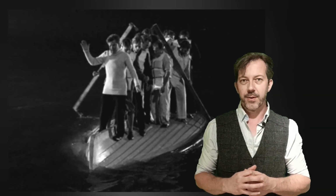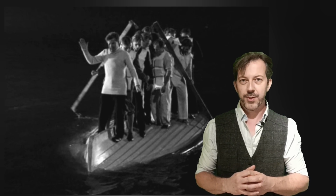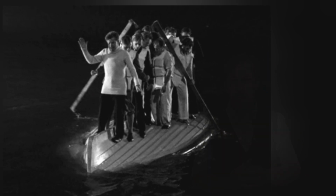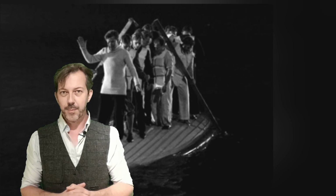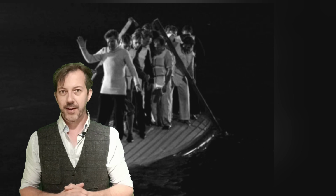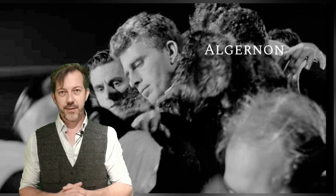As the night went on, the men had to crouch on the boat's keel, and the icy water was washing over their feet and legs. To help prevent their limbs from freezing further, they decided to stand up one by one so as not to overbalance the boat. You can see this depicted in the film A Night to Remember, which here is a photograph.